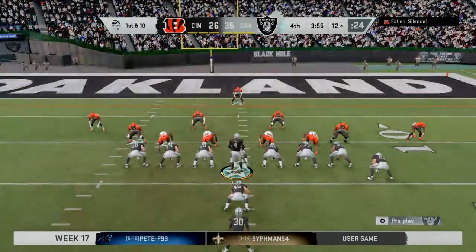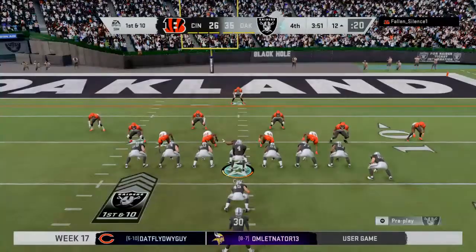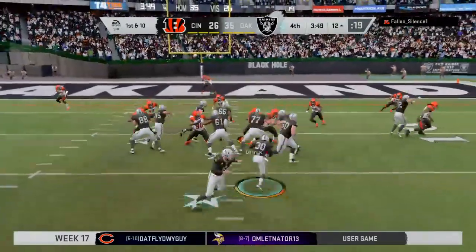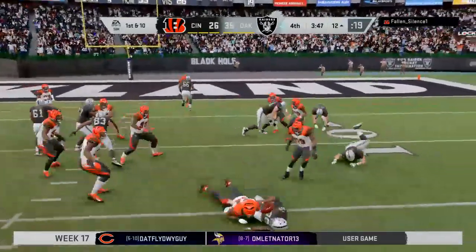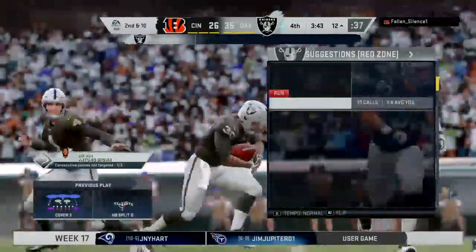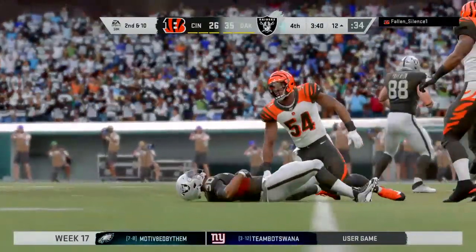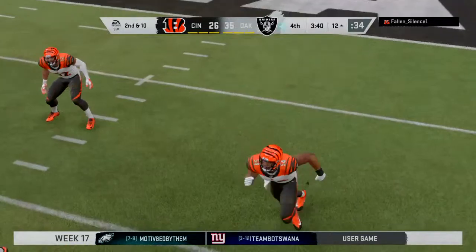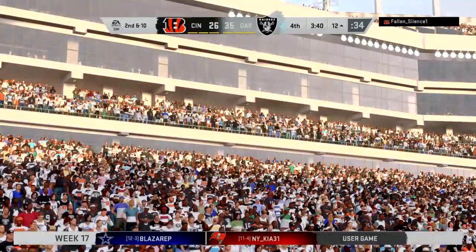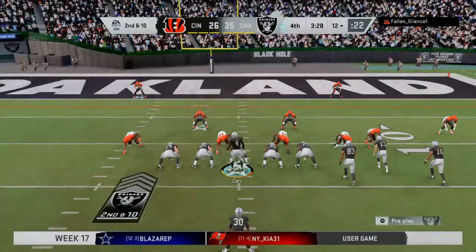Clock running, under 4 to play now as they come up on 1st and 10. Richard. Trying to find a lane, but instead he'll get back to the line of scrimmage and no more. Officially no gain on the play, and it's 2nd down. Brings up 2nd and 10.